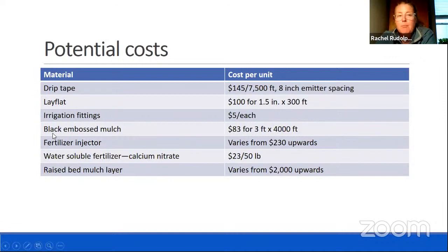So fittings, for example, and then the mulch itself. So 3 feet by 4,000 feet, that's about $83. You'd need a fertilizer injector if you're going to fertigate, right? So applying the fertilizer through the drip tape. There's a whole host of different fertilizer injectors. They start at around $200 and some, and they can go up from there.